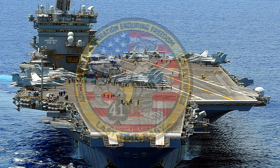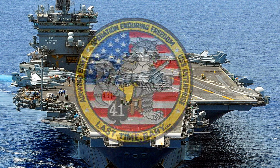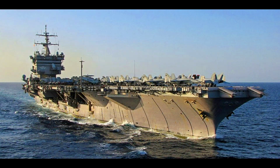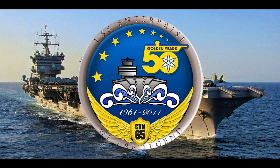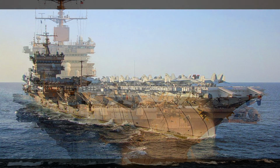During this deployment, the USS Enterprise became the fourth aircraft carrier in naval history to record 400,000 arrested landings. The landing was an FA-18F Super Hornet. On October 25, 2011, the USS Enterprise, CVN-65, celebrated her 50th birthday. This milestone made her the oldest active duty ship in the United States Naval Fleet.